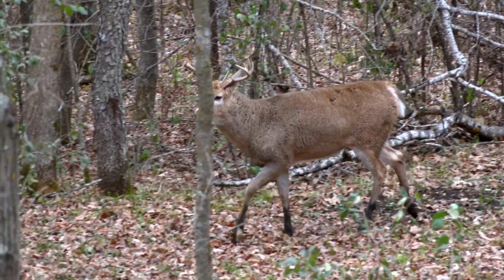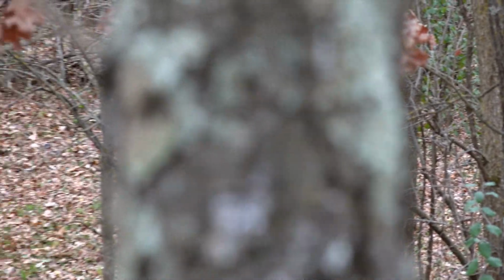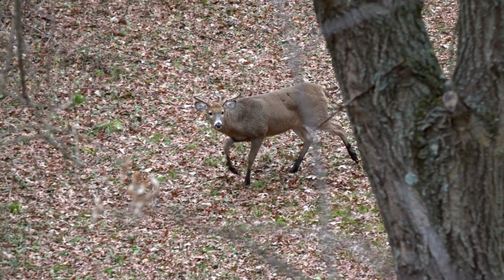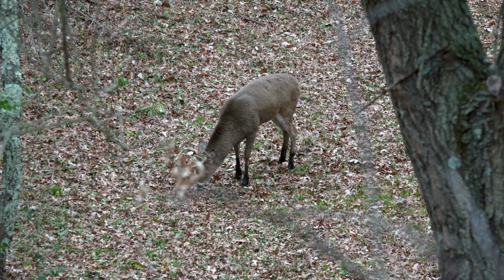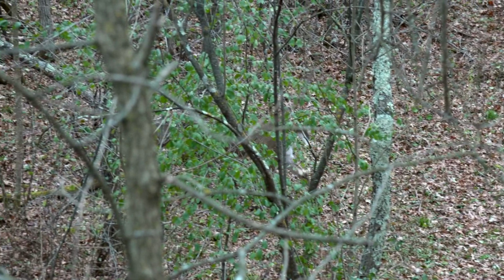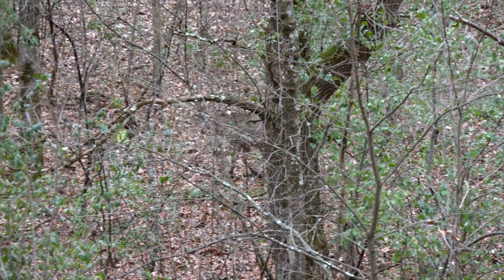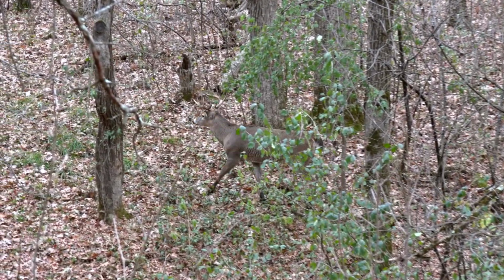So this is common. When a buck wants to find something or go to a specific area, he's going to come with that wind into his nose, whether it's a crosswind or not. And this buck did exactly that. He came from the downwind side and he crossed through the area that he was looking for that other deer. And as he comes through directly downwind in that huge scent cone in an area with a lot of moisture in the air, we're completely undetected.